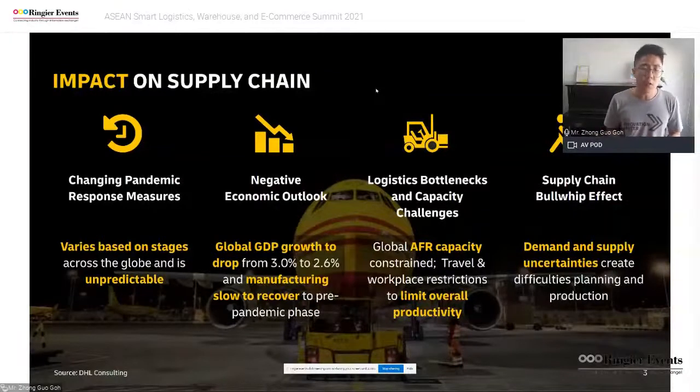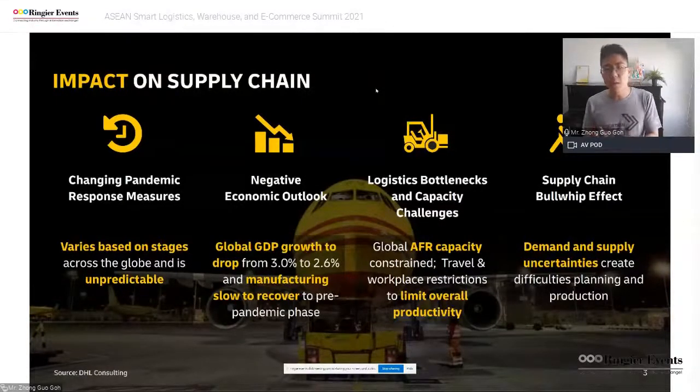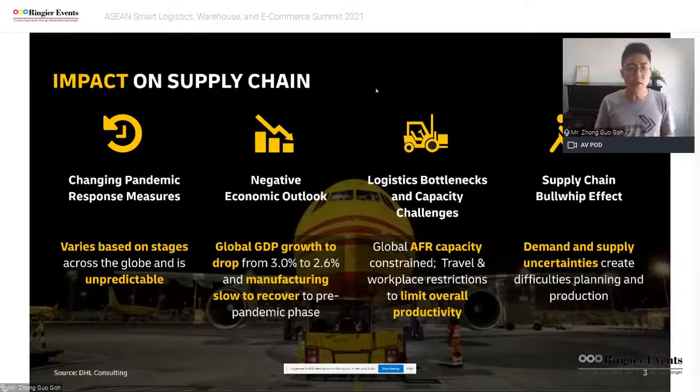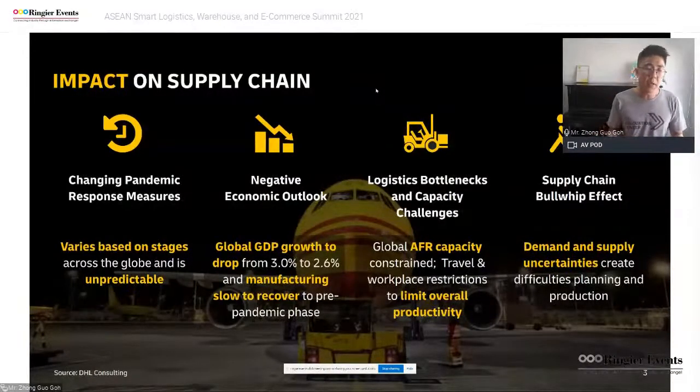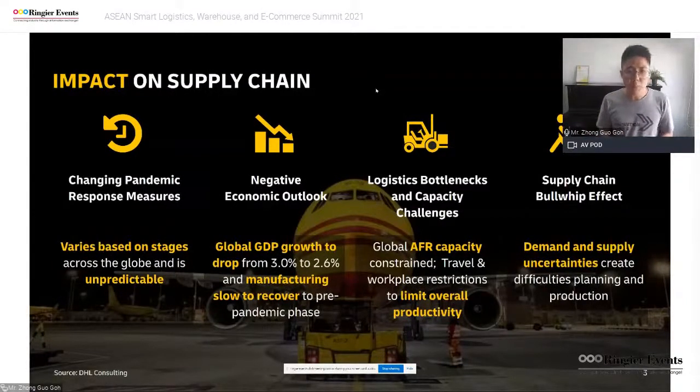Third, we talk about the supply chain bullwhip effect. Demand fluctuations are expected due to the changing pandemic response, but at the same time, supply uncertainty is exacerbated by inventory and transport bottlenecks. Last, and very directly impacting everyone in the world, is GDP growth. The whole economic outlook is also being affected. The big economies like China, the US, and the EU are impacted by the pandemic.